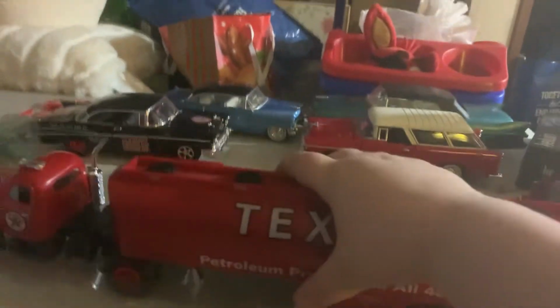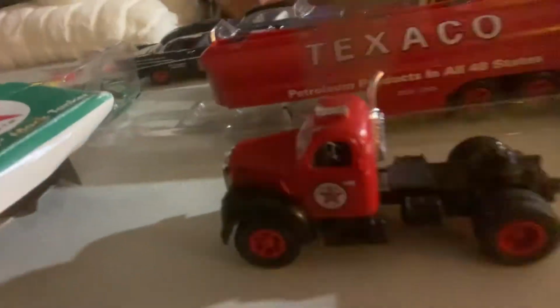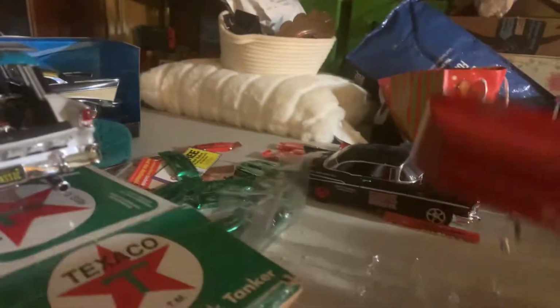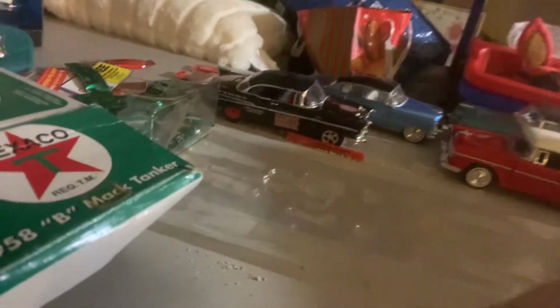This is a Texaco tanker. I got it for Christmas Day. Here's the trailer, the nice truck, made of plastic, sadly. A nice one. I know the Chinese made plastic stuff, but this is hard plastic, so okay. Trying to get that in there.